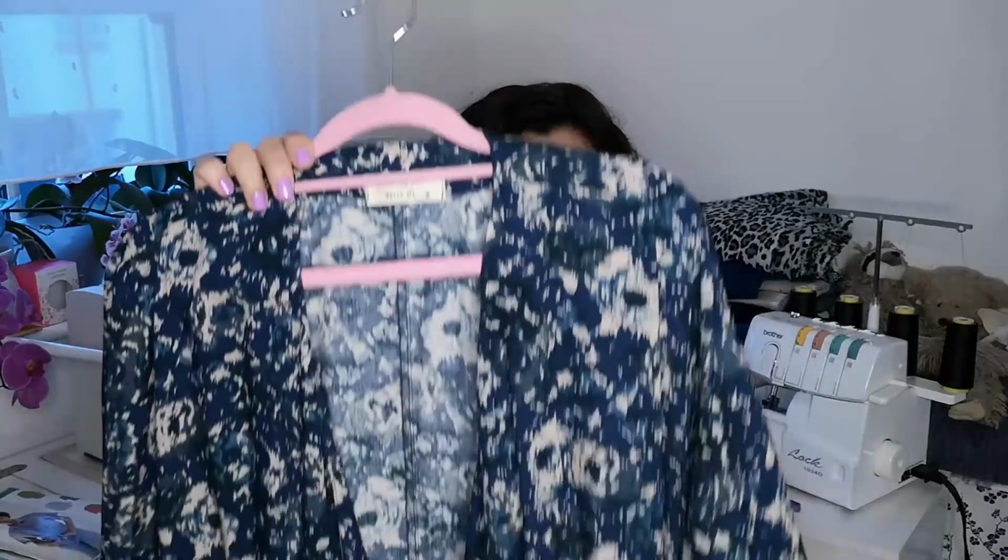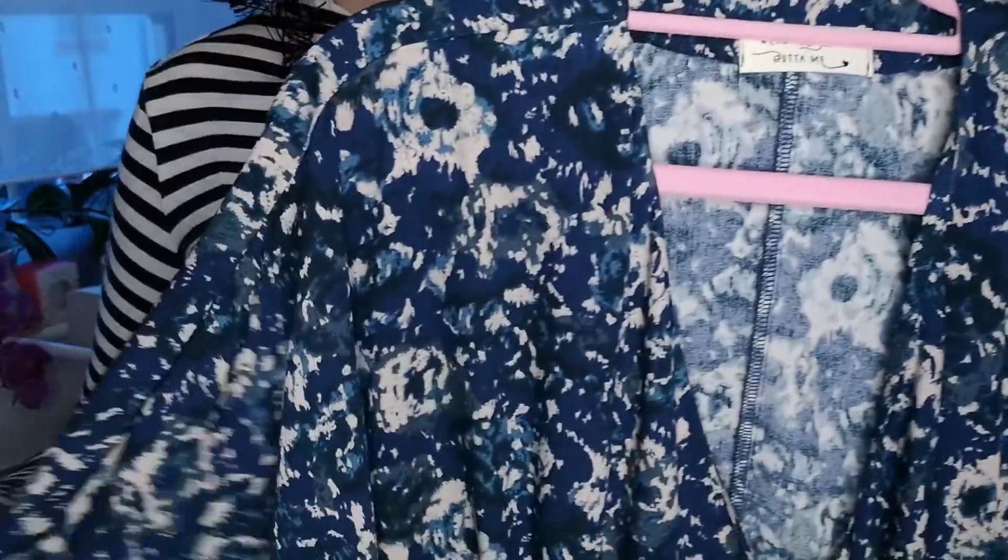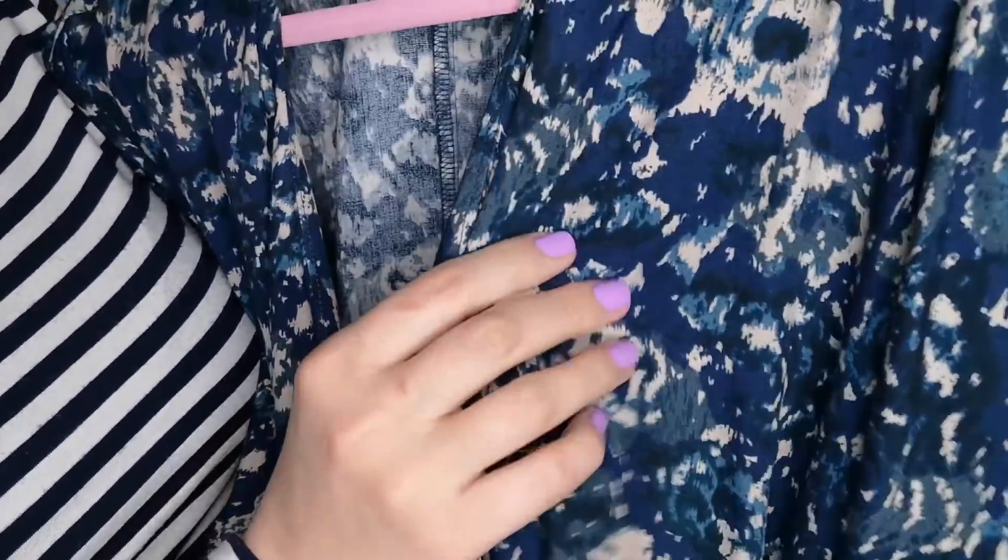And this is the second one. This fabric is from Fabrics for All. I was hitting Fabrics for All quite heavily last summer. I had to slow down a little bit, but I still have quite a few fabrics that I bought from them that are absolutely gorgeous quality. It's literally just like silk.